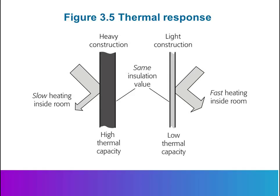Secondly, let's look at thermal response between heavyweight construction and lightweight construction. The diagram suggests how it is possible for two types of wall to have the same thermal insulation as measured by U values, but to absorb or dissipate heat at different rates. As a result, a room inside such walls will take different times to warm or to cool. In general, lightweight structures respond more quickly to surrounding temperature changes than do heavyweight ones. This is because heavyweight materials have higher thermal capacity and require more heat energy to produce changes in temperature.